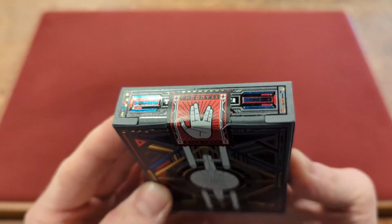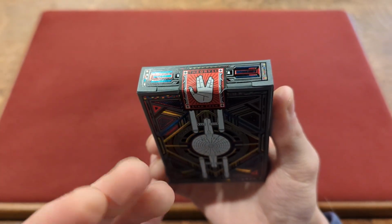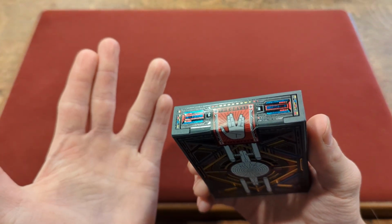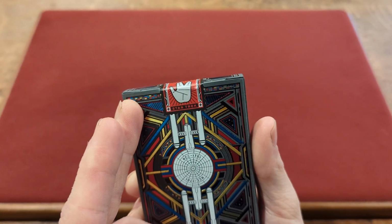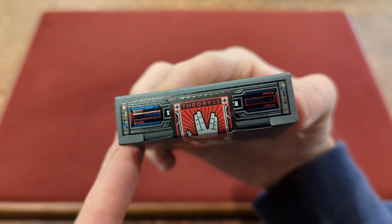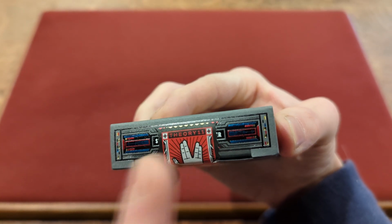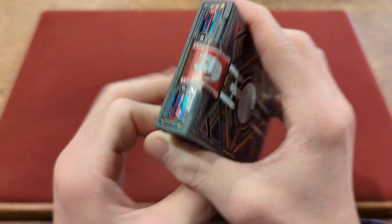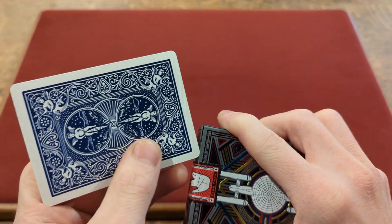For the seal here, you got a black stamp style seal. There was like the red inner square with Spock doing the Spock hand, the live long and prosper. There, and it says Theory11 on the top and Star Trek on the bottom. And then, I'm not entirely sure what it says on top there, because it is covered up by that seal. But we'll press down, grab our handy card opener.